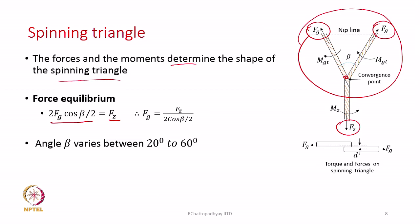This convergence point, where it will lie, will all depend upon how much twist we are putting into the ply yarn. If I keep on increasing the twist, the convergence point will go up and up. If we reduce the twist, the convergence point will go down and down. It will also depend upon the spacing that we are keeping between the two rovings that are getting drafted. So, this spacing and the twist that we are using in the plied yarn will decide where the convergence point is going to lie.